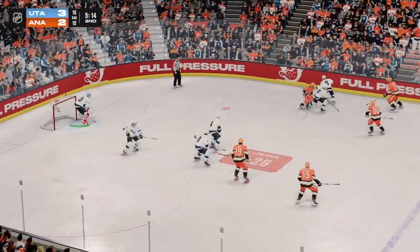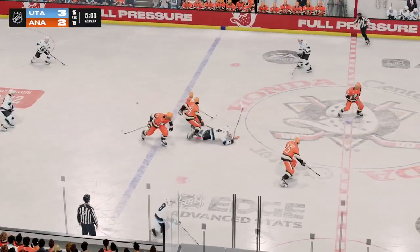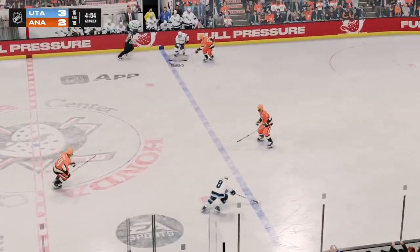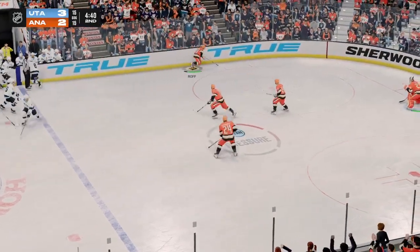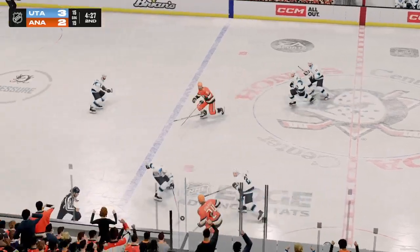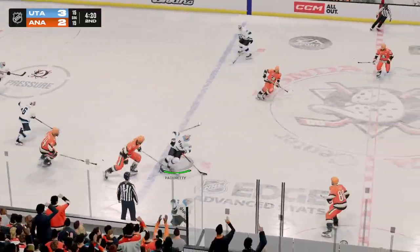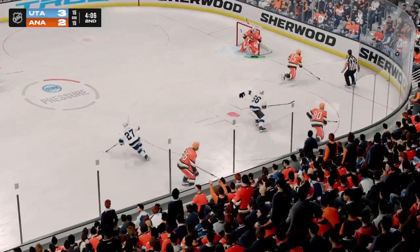And that's broken up with a stick in front. Great defensive play to come up with the puck. And a little body contact on that play. Nice stick work to knock the puck loose. The Ducks gain control of the puck. Anaheim's in transition. Tries to make a move and can't hang on to the puck. Sends it in on the attack.